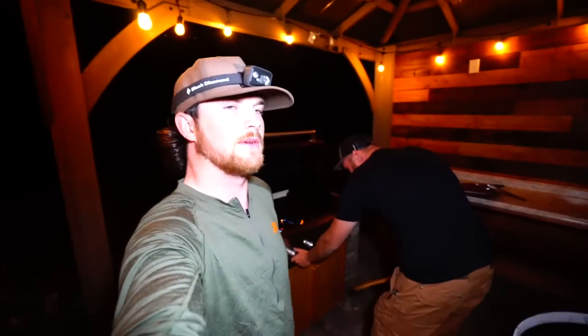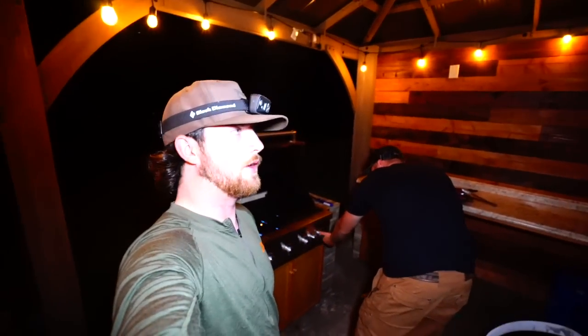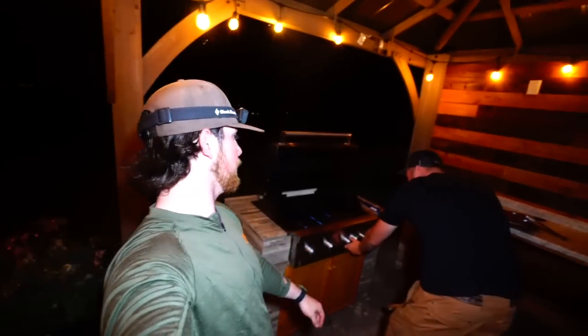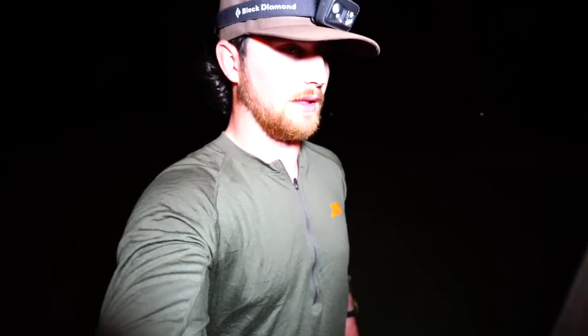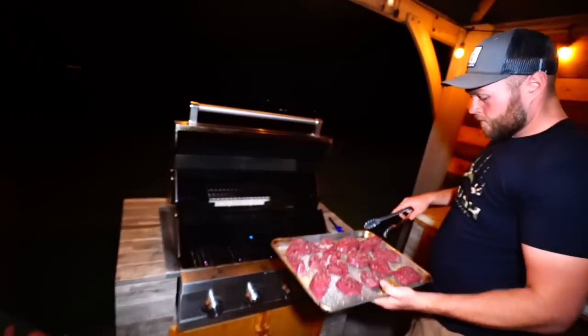Alright, so we're just down here at the barbecue. Nick is getting it warmed up, cleaned up a little bit. We got our Axis steaks seasoned. We've got salt and pepper on them and a little bit of olive oil on half of them. I usually like to do that on some wild game just to give them a little bit of fat so they don't burn the outsides as quickly. But we are just about to throw these bad boys on.